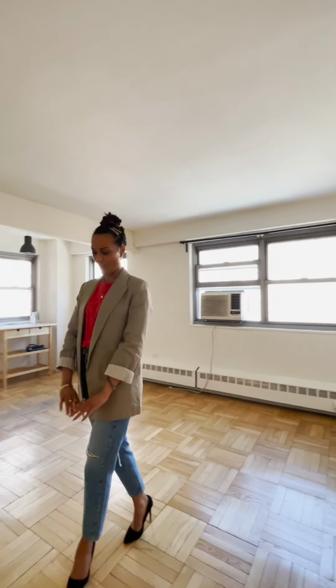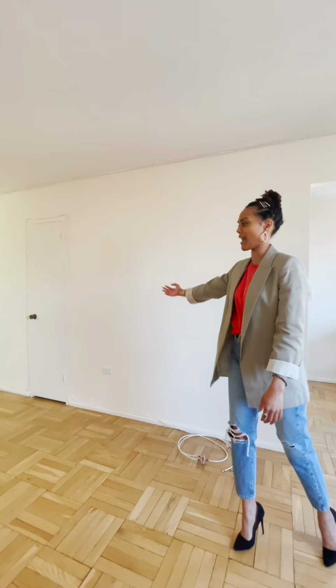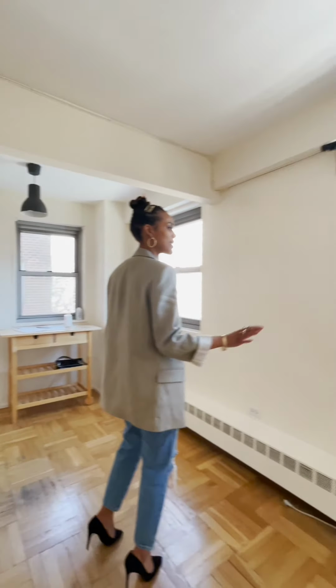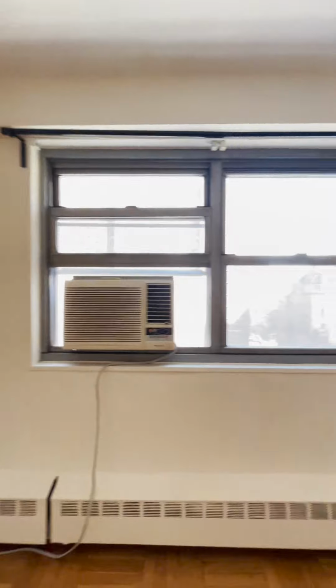My name is Stacy and today I'll be giving you a quick tour of this available apartment that just recently came on the market. So where we are right now is your living room, where you can have your sofa, your TV. It also has two really nice closets as you enter. When you come to this area, you have your living and dining room with your nice big back windows.